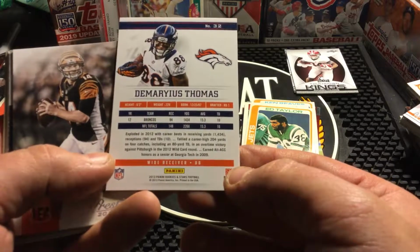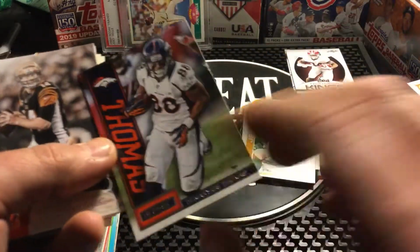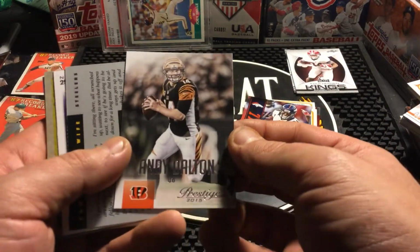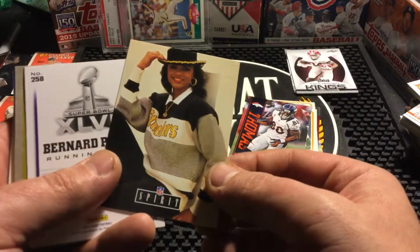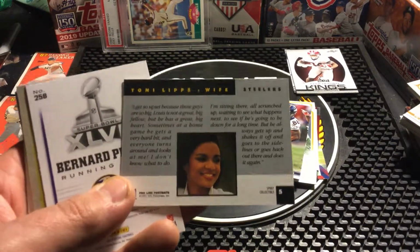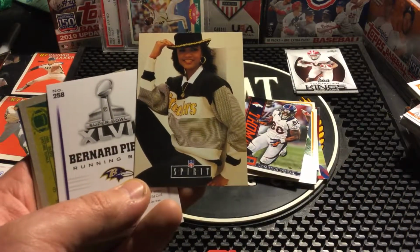2013 Panini Rookies and Stars. So, it's an early one, but nothing to write home about. 2015 Prestige, Andy Dalton. A freaking cheerleader. Are you kidding me? Oh, no. It's Louis Lip's wife, man. There you go, folks. We should get that one graded. What do you think Louis Lip's wife goes for?